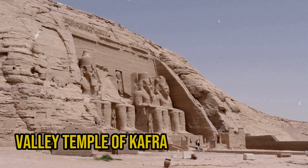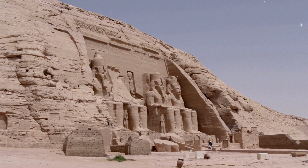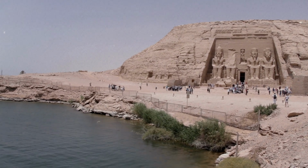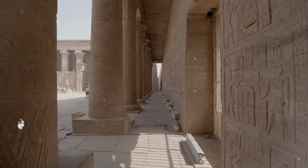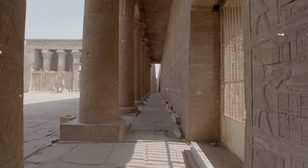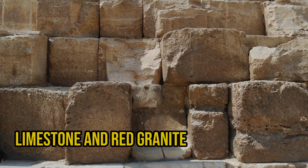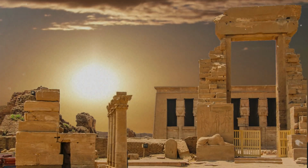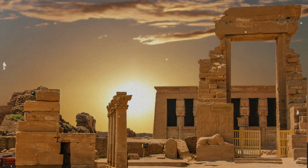The Valley Temple of Khafra is another marvel that stands as a testament to ancient engineering and architecture. This temple, remarkably well preserved, has remained nearly intact for thousands of years, largely thanks to being buried under sand until the 19th century. Constructed with massive blocks of limestone and red granite, some weighing over 150 tons, the temple showcases a level of engineering sophistication that seems beyond the capabilities of its time.